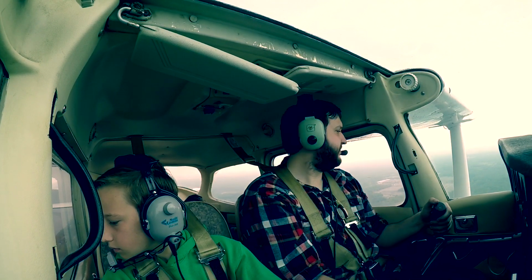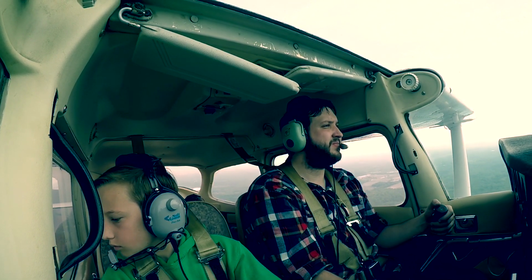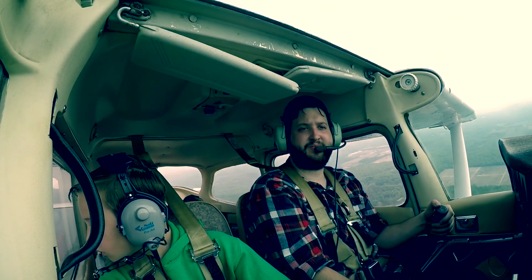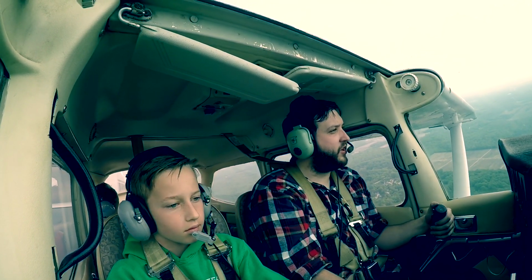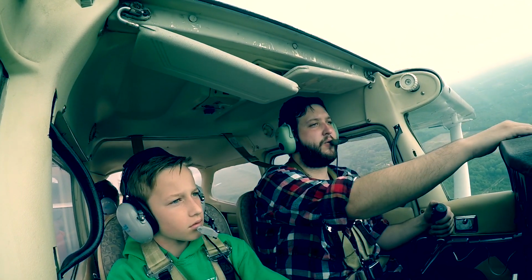Grand Haven traffic, Skylane 109 Delta Lima is 3 miles to the south. We're going to overfly the Grand Haven High School, there's a tennis court there. Enter left downwind for 27, Grand Haven traffic. Oh, we got a pool. Oh yeah. Oh, I think I know where that is. Yep. We're going to start to turn left here. So this is called the Port Sheldon Power Plant.